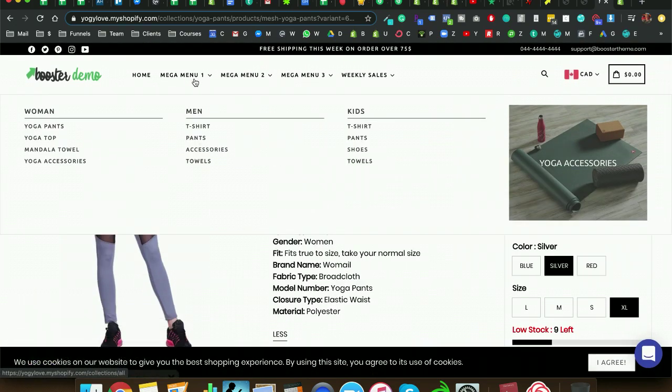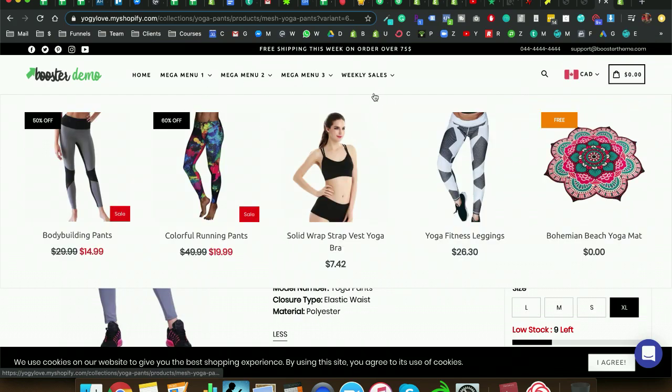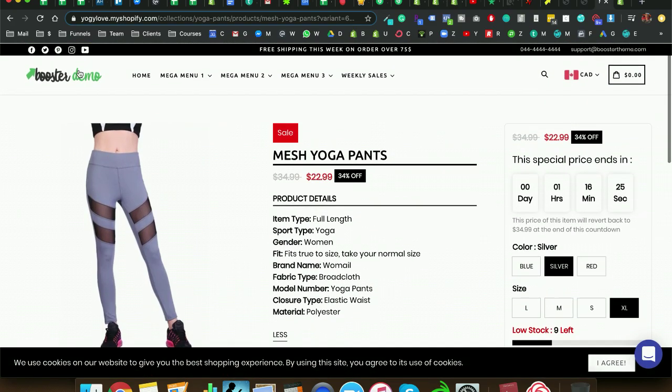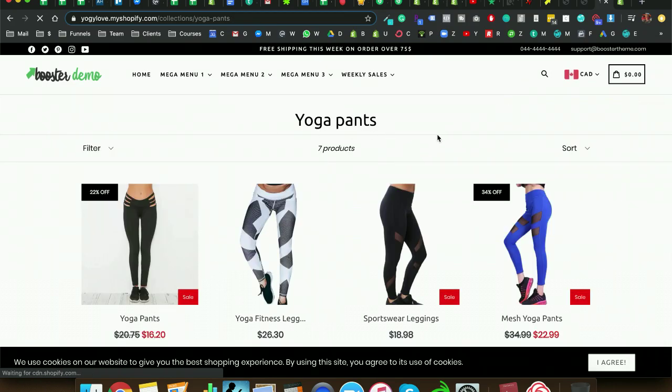So here's an example of the mega menu. So it's pretty cool. It's exactly what you kind of want to do if you have multiple product categories and stuff like that for a broader store, okay? And we can look at the collection page on one of these as well, kind of get an idea. And it's very simple. You can probably add content to it, of course.